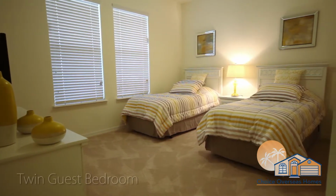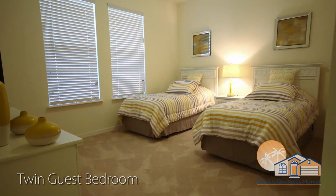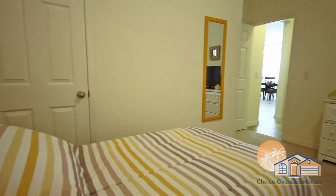Also on the ground floor is a large twin guest bedroom, which is brightly furnished and features a flat-screen TV.